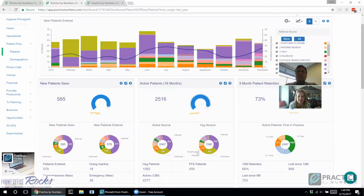So the top graph that we're seeing over here is new patients entered, and it's showing it by the different referral sources. And the dotted line that you see down here, these are the patients that are going inactive every month. And what does it mean by a patient going inactive every month? What it means is that many patients haven't been in the practice for over 18 months. And that's how we track. That's what we mean by an active patient in Practice by Numbers: 18 months.